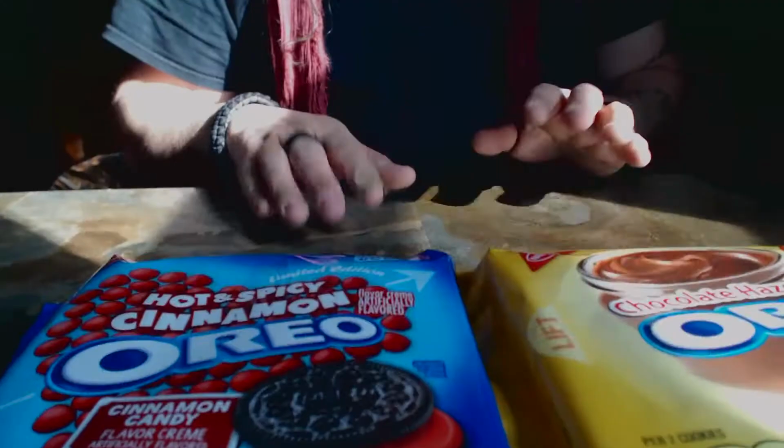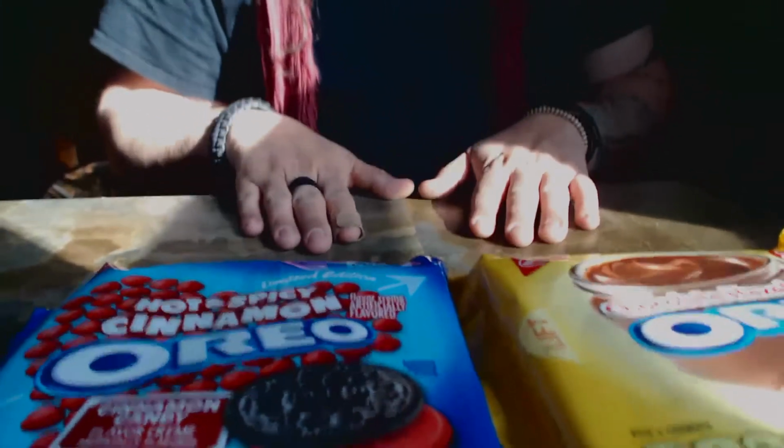The only problem with this angle is I like to lean forward, and as you can see, I'm a little overexposed here. Oh my god.